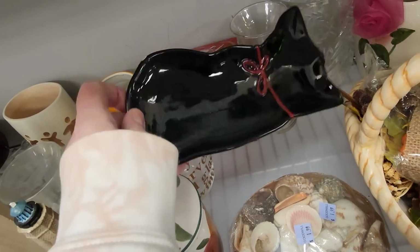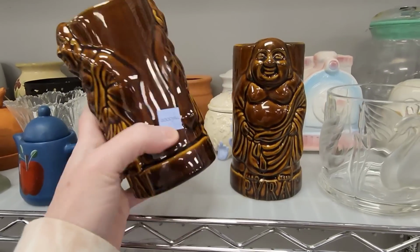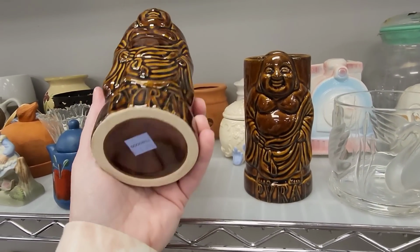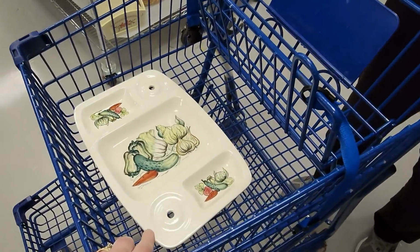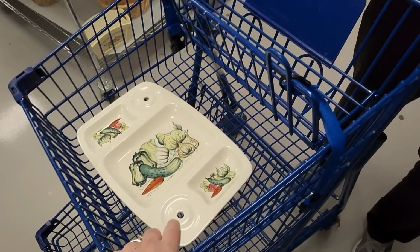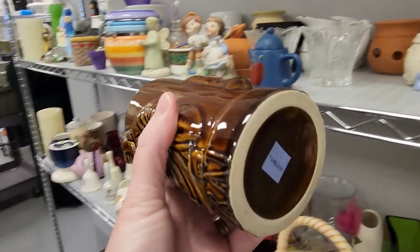Scotty dog. This one has a dog or cat. Two-sided Buddha mugs. They're $1.99 each. So these have prices on them, but that didn't have prices on it. Wonder how much. That's interesting. Yeah, I think I'll get those too. I don't see any chips or cracks.